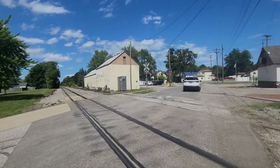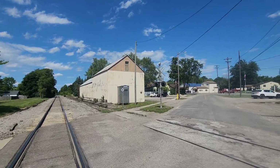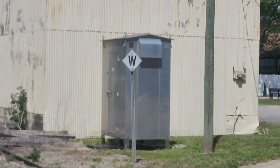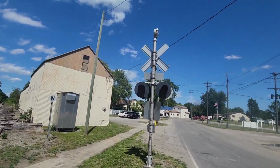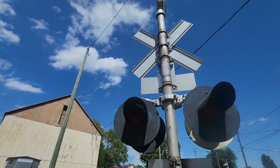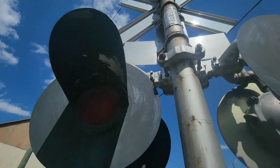But yeah, that right there was the Lennon Road railroad crossing here in Lennon, Michigan. Here's a relay case, which looks brand new. Looks like they just put that there. But yeah, there's one mechanical bell. Now let's check out what the other one sounds like. So here's the other one. This one's obviously way newer, so it's probably easier to shake.